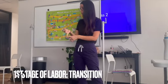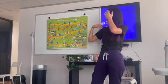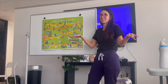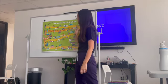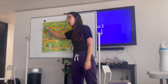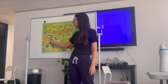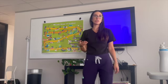Physically, you can feel like it's the hardest part. Mentally, it can feel like the hardest part emotionally. It's also typically the shortest part of first stage, which is helpful, I think, to know. So we're on this whole journey here from maybe not being dilated at all to 3 to 4 centimeters dilated, 6 centimeters dilated, now we're in active labor. We went through active labor, now we're 8 centimeters dilated. We find ourselves entering transition.